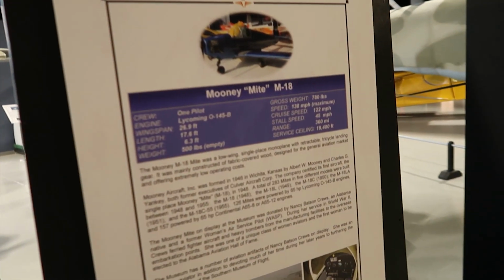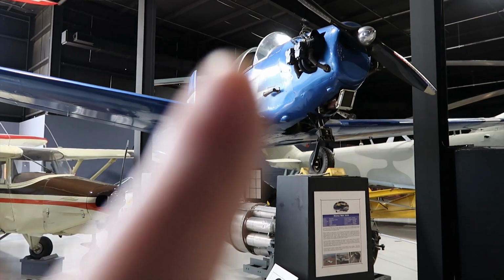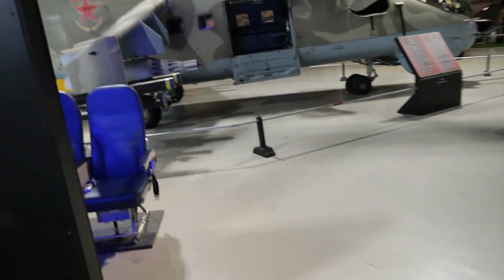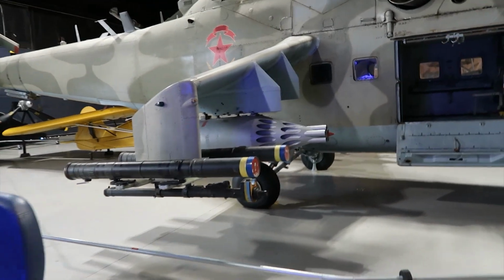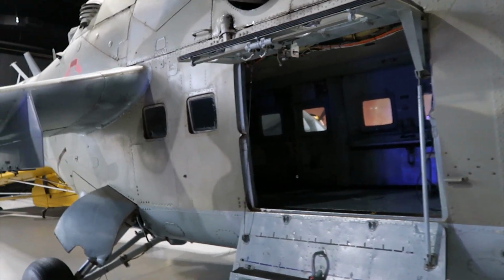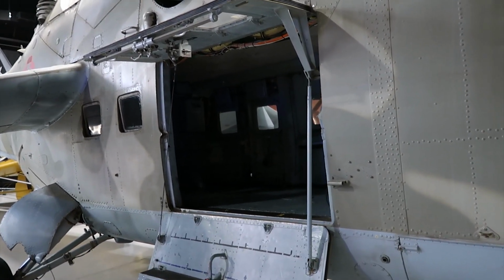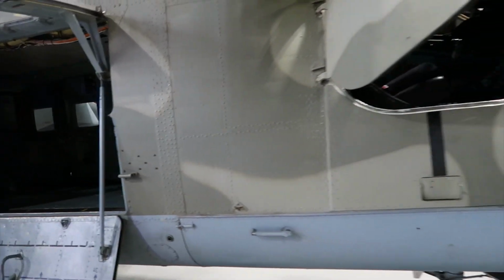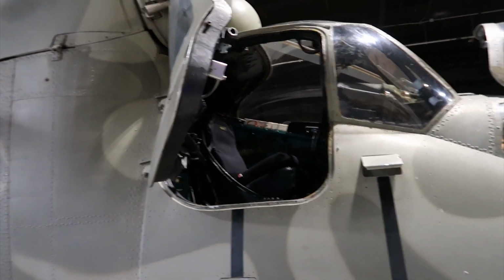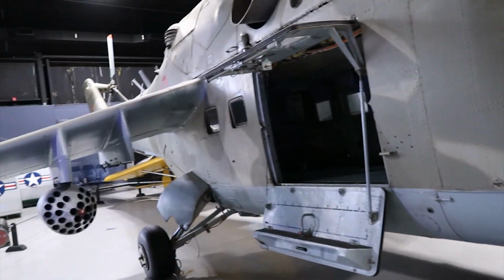This is the Mooney Mite M18. Look at that. It's so small the engine sticks out of the sides over here behind the giant finger. But look over here. You can see inside there. Yeah, that's a Russian thing. That's what I thought. I thought that was Russian looking. And sure enough. Look in there. See, they pop the door open and all the Russian guys would jump out. And you got a pilot and co-pilot, I assume, or a gunner or something. One in the front and one up here. That's a pretty big machine there.